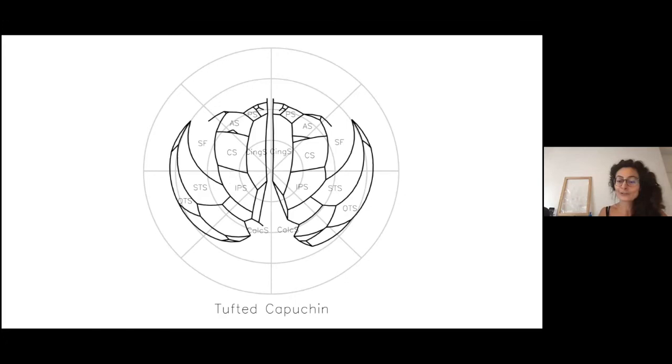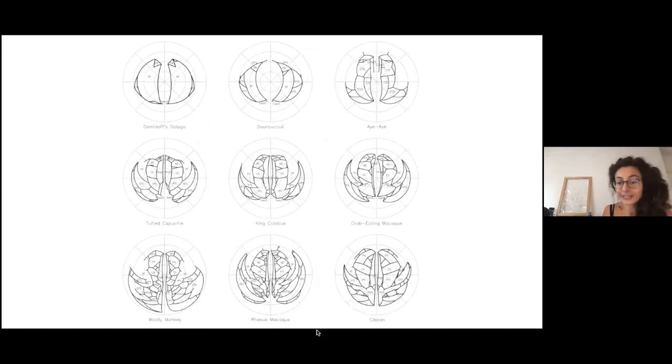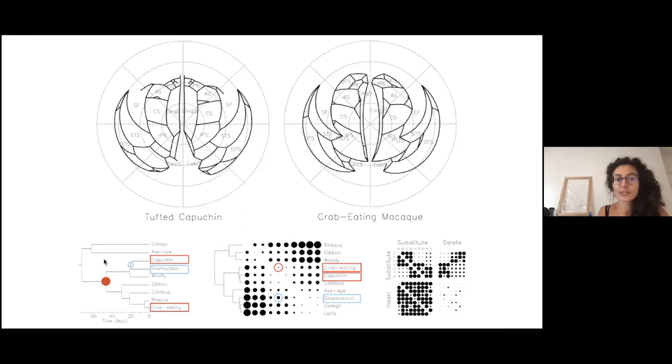And here are some fold graphs for other selected primate species, and we can already see that the toothed capuchin, king colobus, and crab-eating macaque look very similar. And then we use a graph edit distance algorithm to measure the distance between these graphs. So how many steps do we need to transform one graph into the graph of another species? If folding patterns were genetic, then we would expect that species that are closer in the phylogenetic tree would have a more similar folding pattern. Here's the phylogenetic tree. So for example, capuchin and durukuli would be supposed to have a more similar folding pattern if it were genetically determined. And here's the last common ancestor of capuchins and the crab-eating macaque, 47 million years ago.